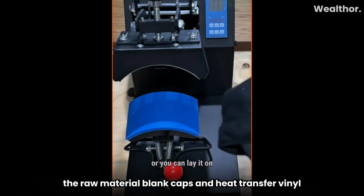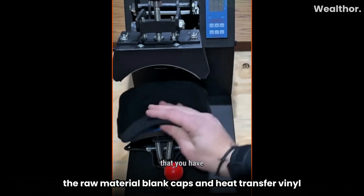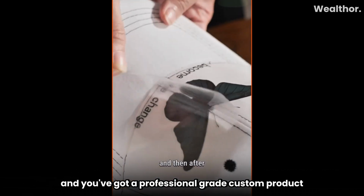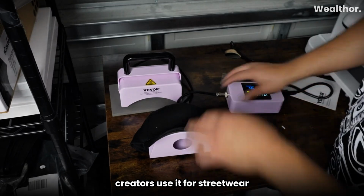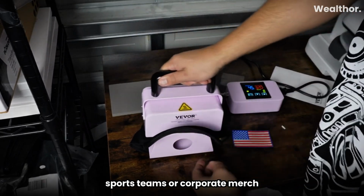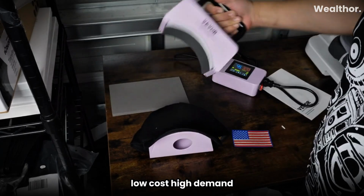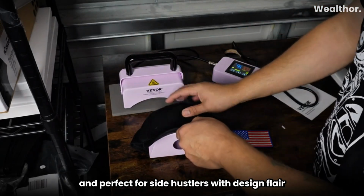The raw material, blank caps, and heat transfer vinyl. Load the hat, press the design for a few seconds, and you've got a professional-grade custom product. Creators use it for streetwear, sports teams, or corporate merch, turning simple headwear into a branding tool. Low cost, high demand, and perfect for side hustlers with design flair.